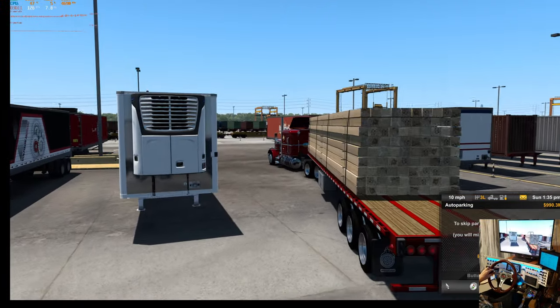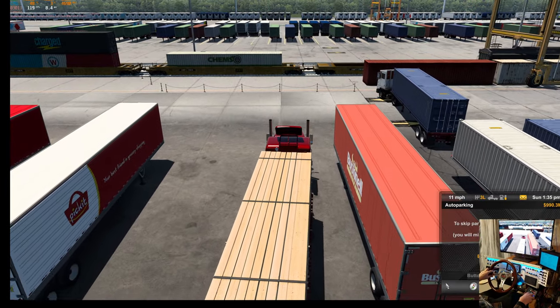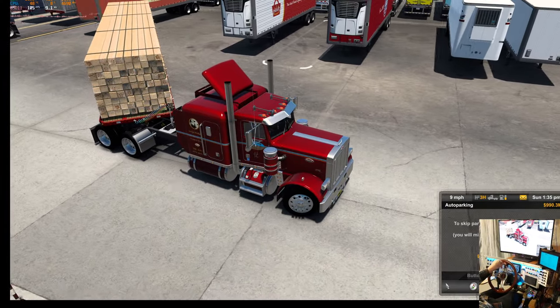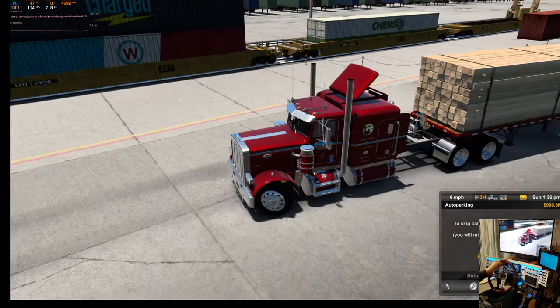Got the wind deflector on there because I was hauling a taller trailer before and I didn't take it off. Look a bit like a putz driving around with that on there, but with this load, it's tall enough, I guess, to warrant it.